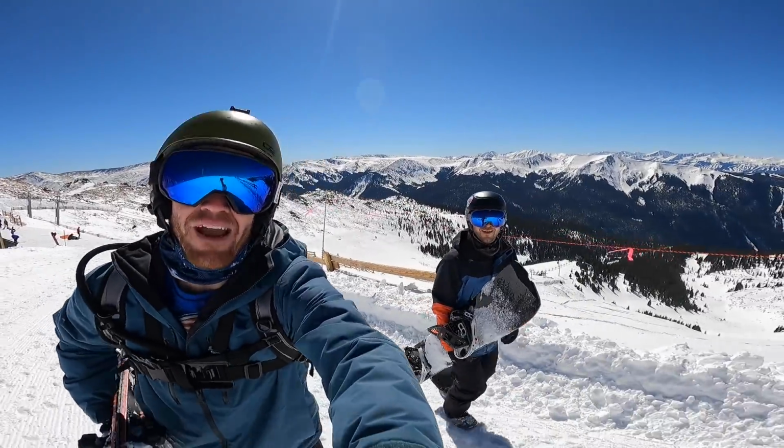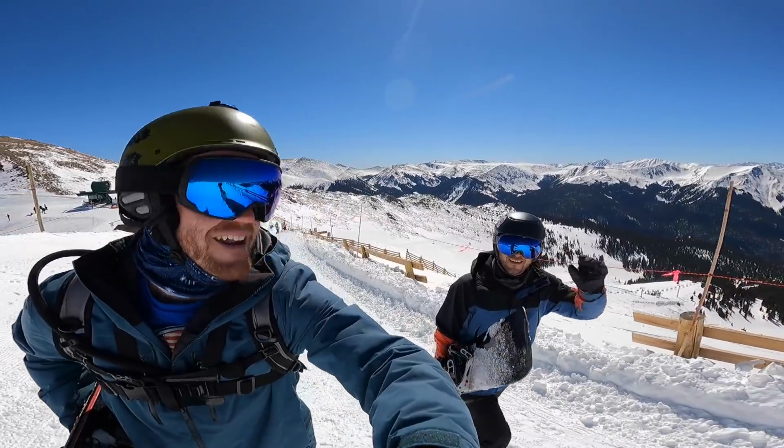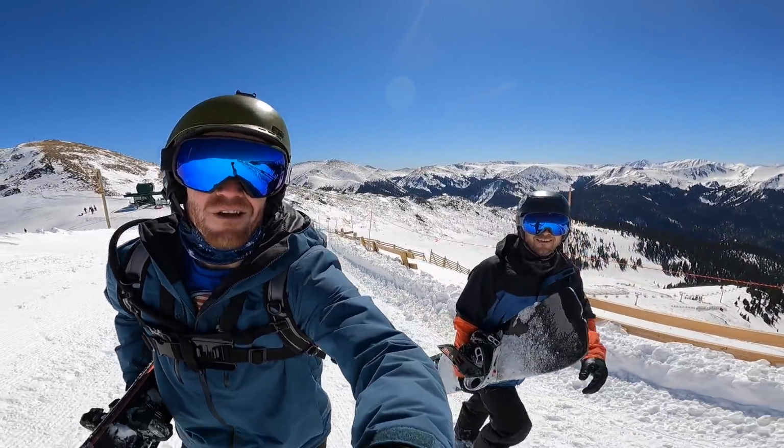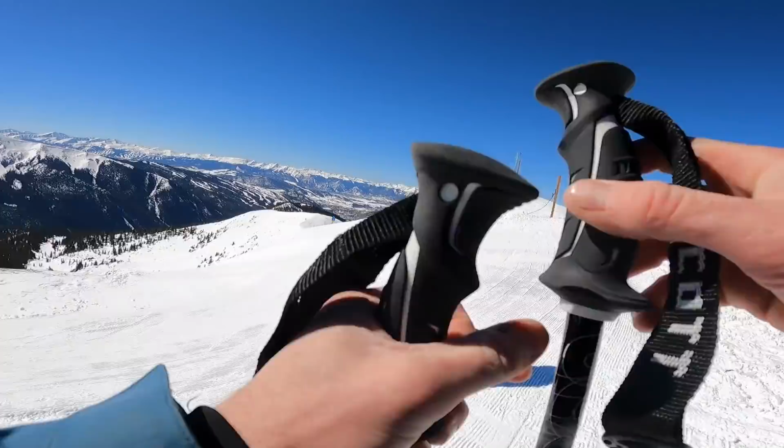So I just randomly ran into a follower of ours on the chairlift, and he's gonna show me around, so we're going on a little hike. This is Paul. Let's hit it.